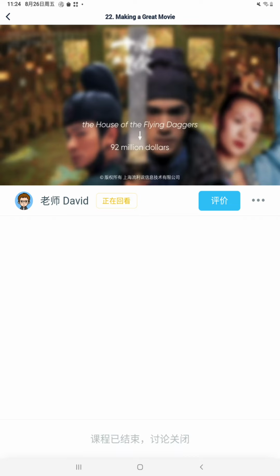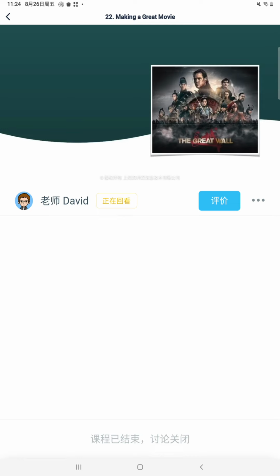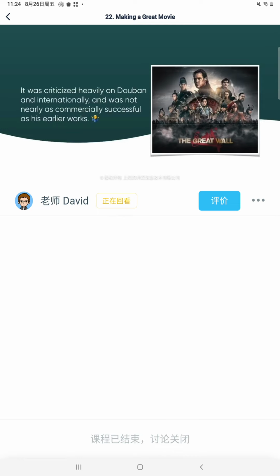But in 2016, Zhang's film Great Wall did not perform well, even though it contained the same elements as his previous movies. It was criticized heavily on Douban and internationally, and was not nearly as commercially successful as his earlier works. Perhaps even a great director can lose his audience if his movies become too predictable.